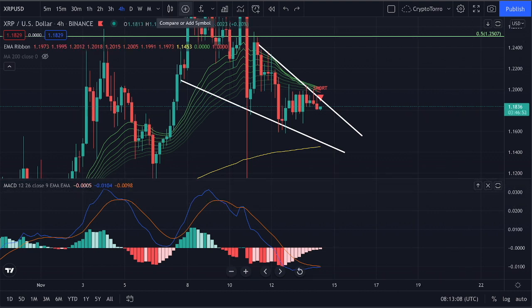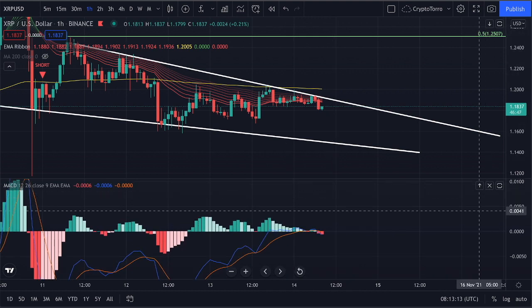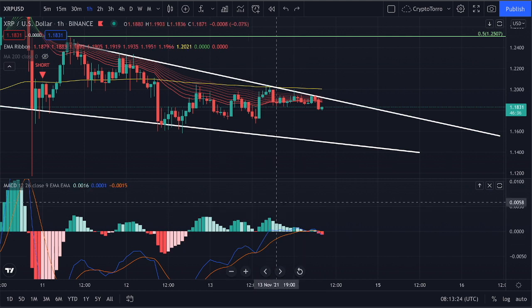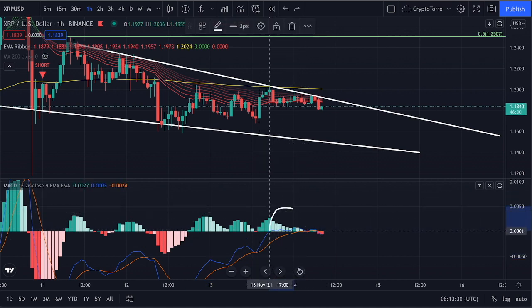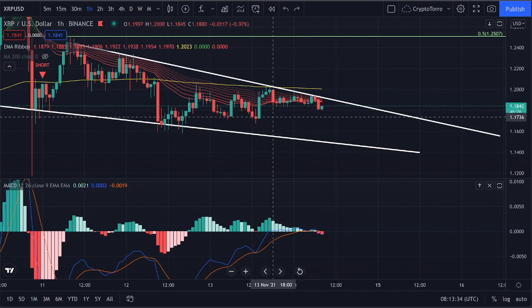Well, in the immediate short term on the 1 hourly time frame, we are already experiencing a crossover, but this time it's an opposite crossover. Why is this the case? It's because we did some major movement towards the upside, but we saw as well lately a decline in this momentum. Therefore, a crossover occurred, and right now we are experiencing some downward momentum.